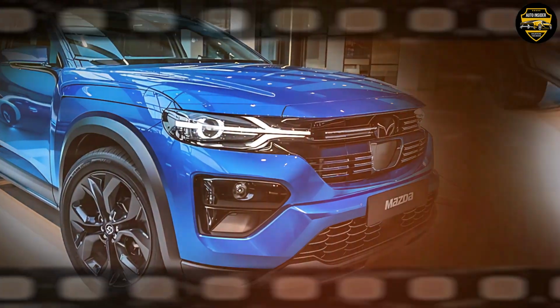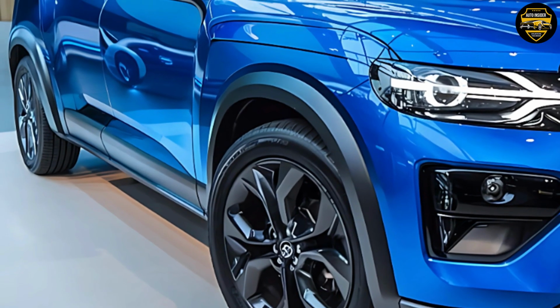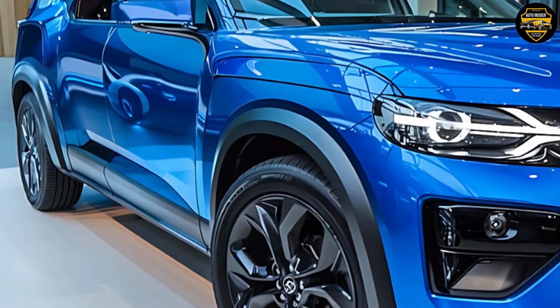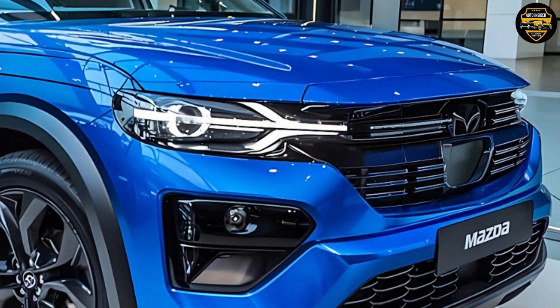crossover. Today on Auto Insider, we're unpacking everything you need to know about this beautifully refined, surprisingly capable vehicle, and why it might just be one of the smartest buys in the subcompact SUV space right now.